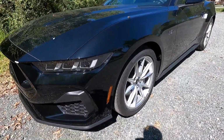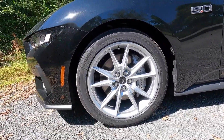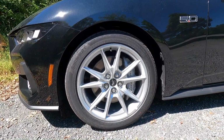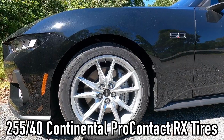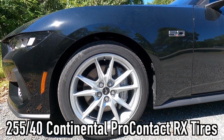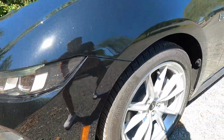Now coming down the side, you get a side marker light right there. And then these are just the standard wheels that you get with the GT Premium. And they are a 19-inch shadow silver painted wheel, and they are wrapped in 255/40 Continental ProContact RX tires. I'm going to give you a view of the tread pattern on that tire real quick, the best that I can. That's about as best as I can do.